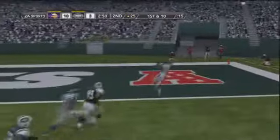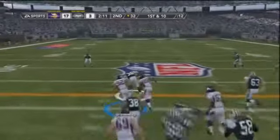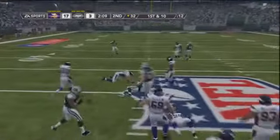And then look at Adrian Peterson, juking 2 Jets out of their shoes at the same time and into the end zone. Minnesota's offense getting into gear, and now LeGarrette Blount, he's going to find a hole in the Vikings' run defense. Hope to shore that up this season.